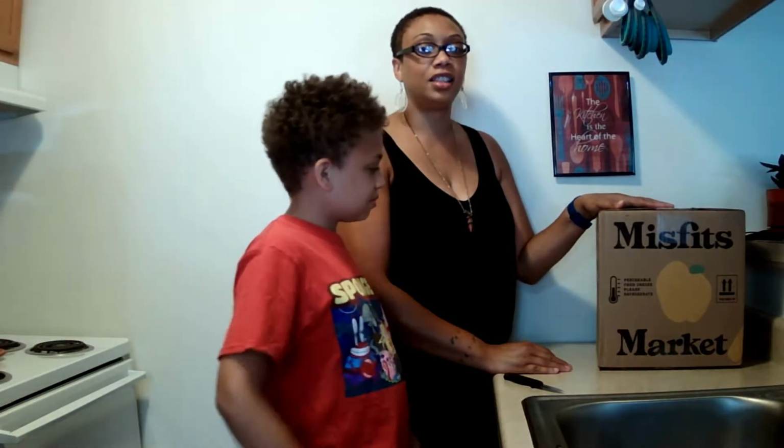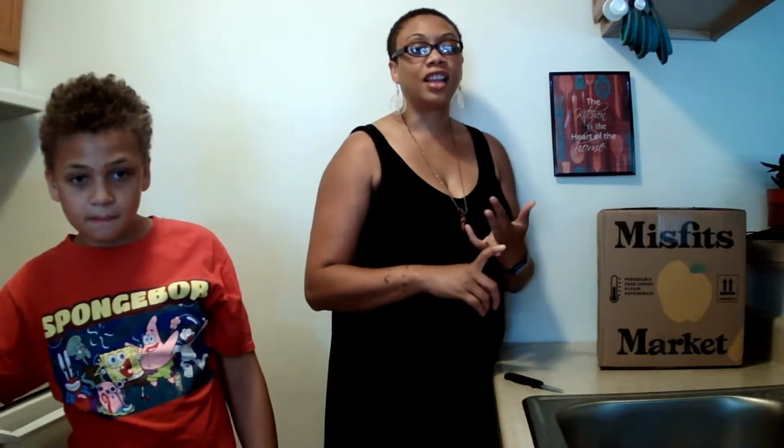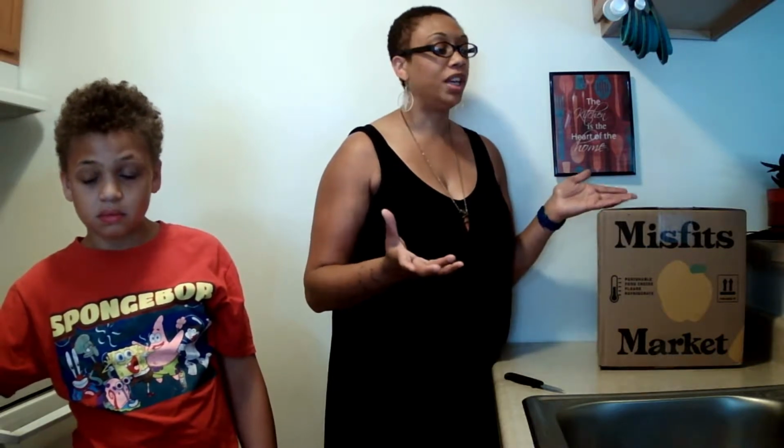This is Misfits Market, and the purpose of this box is, as they say, it's ugly food, and it's food that cannot be sold to regular supermarkets, either because it's too big, too small, oddly shaped, or they didn't produce enough of it, or they produced too much of it to sell it all to the markets. So we get what's left over for about $25 a box, which is possibly pretty cool, but this is our first box, so we are going to see just how great it is. Yes. So when you come back, we're going to be opening up this box.